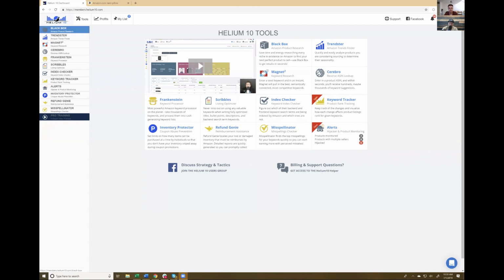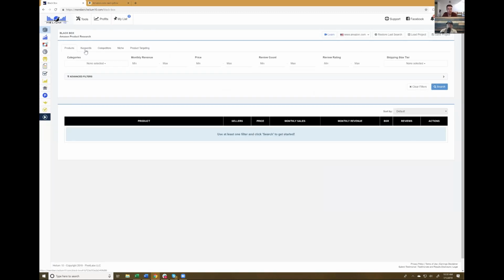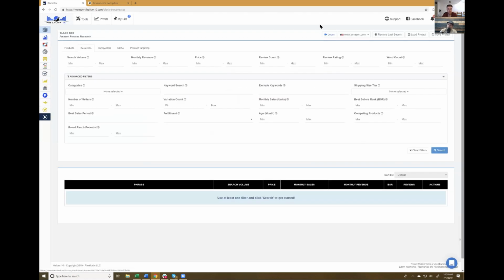So let me just go to the screen here. All right. So where that tool is, right here in Black Box. You go here, and it's in the second tab, which is keywords. And actually, I don't think I've done this before. Do you have a lot of users who sell in the UK? Yeah. Okay, let's go to the UK. You can actually do Canada, Germany, Spain, France, Italy, and the UK. Let's go ahead and do the UK.